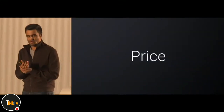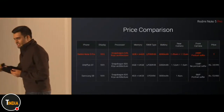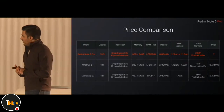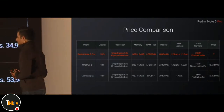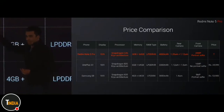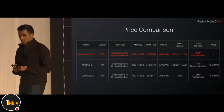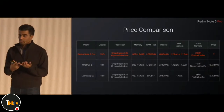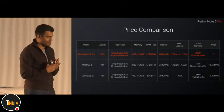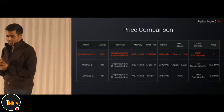All right, price. So we did some comparison to phones around this performance. And it's important to note that why we picked these phones out is that you can't find this kind of performance until you go up to phones of this price. And Redmi Note 5 Pro, it has everything. It has the flagship grade performance from the Cryo cores, 6 gigabytes of RAM, and that RAM is fast. LPDDR4X RAM, which actually the Galaxy S8 doesn't even have.